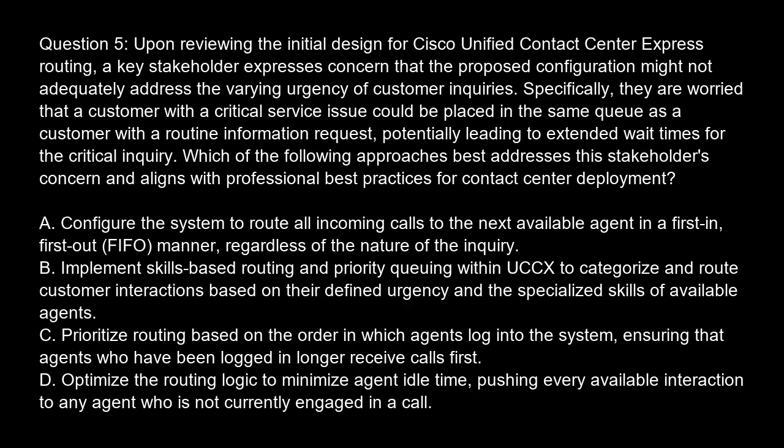Option A. Configure the system to route all incoming calls to the next available agent in a first-in, first-out (FIFO) manner, regardless of the nature of the inquiry. Option B. Implement skills-based routing and priority queuing within UCX to categorize and route customer interactions based on their defined urgency and the specialized skills of available agents.